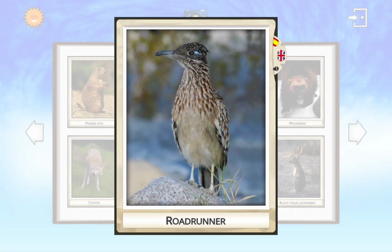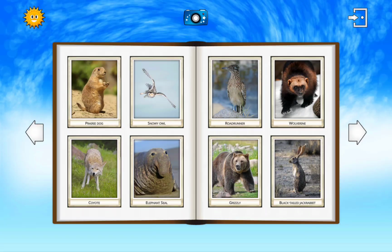Roadrunner. The roadrunner is a bird which spends more time running than flying. When it runs, the roadrunner uses its long tail to change direction.